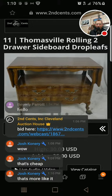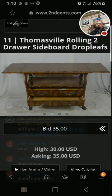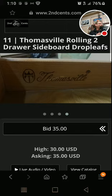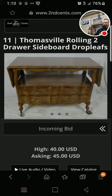On the Thomasville, rolling two drawer sideboard with the drop leaves right there. Nice piece of furniture. Lot 11, Thomasville. I got 30, 35, 30 now, 35 now. Nice little world. 40, 45, 50, now 60, now 70.